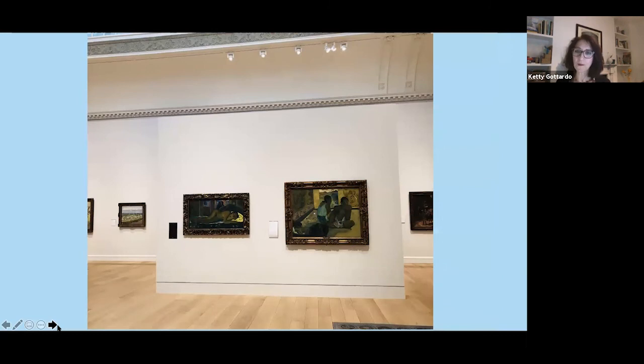Here, I'm showing you this wall that Karen just showed. It's the first standing wall that one would see entering the Great Room. And you'll be facing these two amazing pictures, which were interestingly painted just a few weeks apart in 1897, when Paul Gauguin was living in Tahiti. So you have Nevermore on the left here and Terreur on the right.